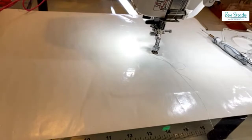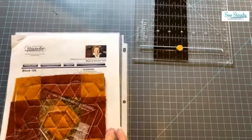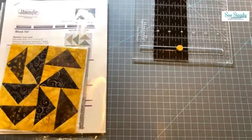Let me clean up here. I'm not a messy quilter. I'm a neat quilter. So give me just a second here. She's neat in everything in life.